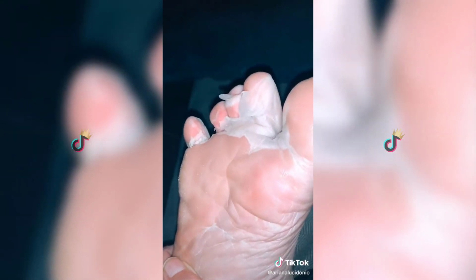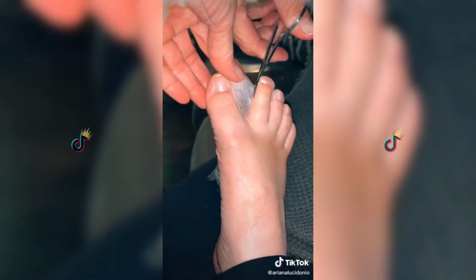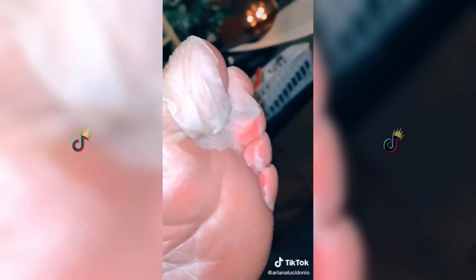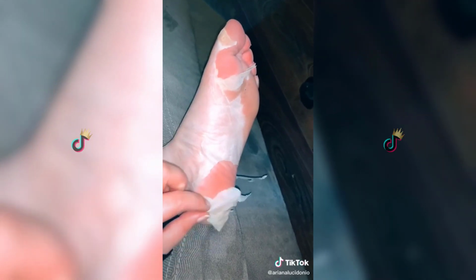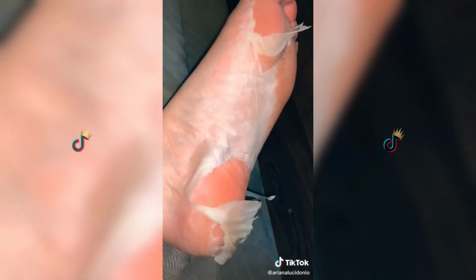It took about 3 to 4 days to see any type of peeling, but once it started, it did not stop. I basically had webbed feet. Me and my mom were cracking up when we were removing it, and for the next 2 days it just kept getting more and more drastic. At one point my whole heel basically was falling off. I was like, what the heck? I felt like a snake shedding all of its old skin.